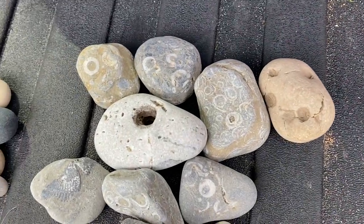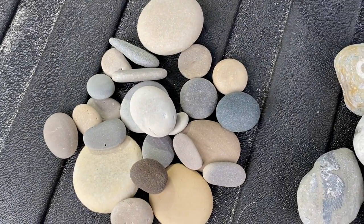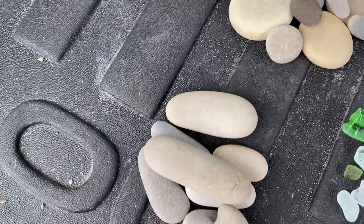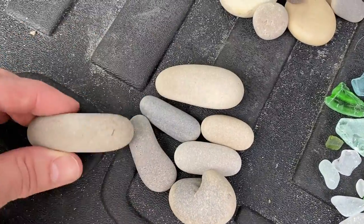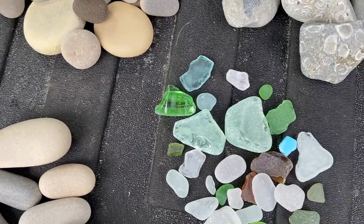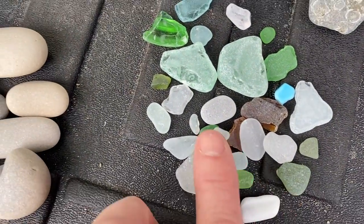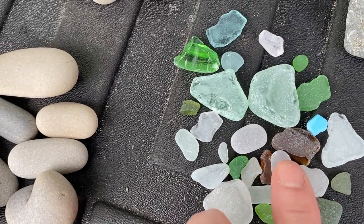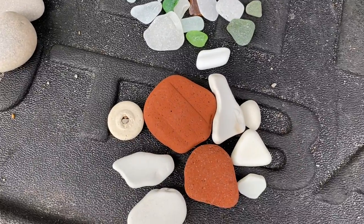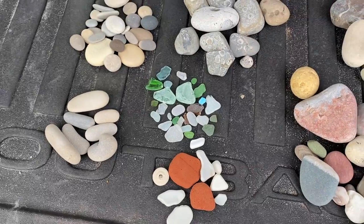Found a lot of really neat fossil stones. And then I do like to pick up just really flat, smooth stones for crafting. And then some different shaped stones. Those are kind of fun to pick up. And then lastly, I did find quite a handful of glass this morning. Some of it is really a lot like sea glass, really perfectly rounded, really nice pieces of glass, and a bunch of ceramic as well. So that is the haul for my last day here in Milwaukee.